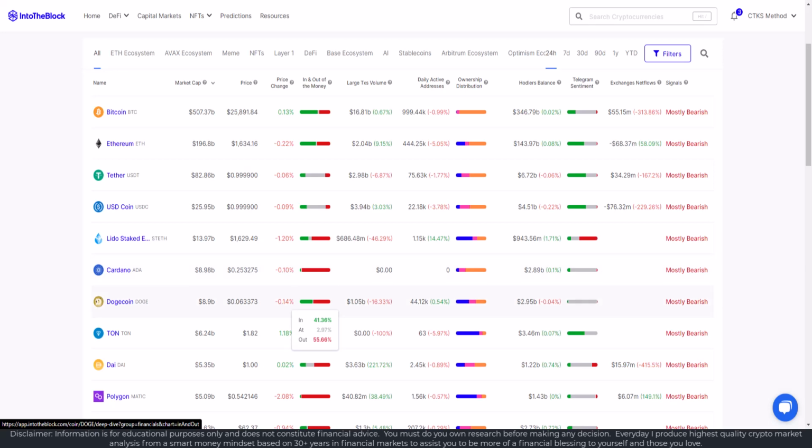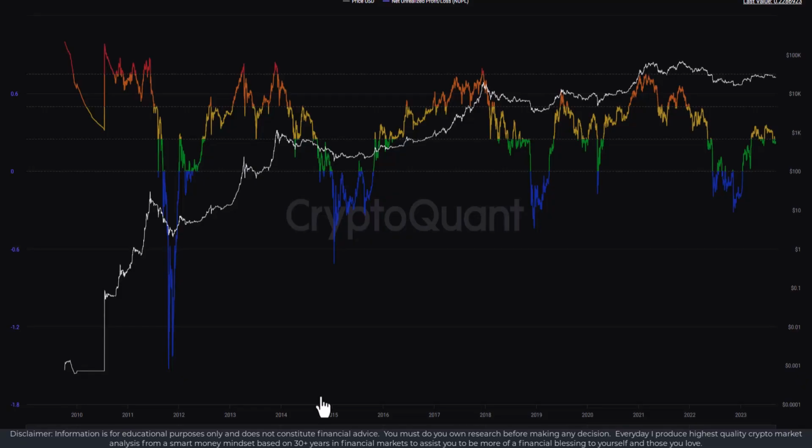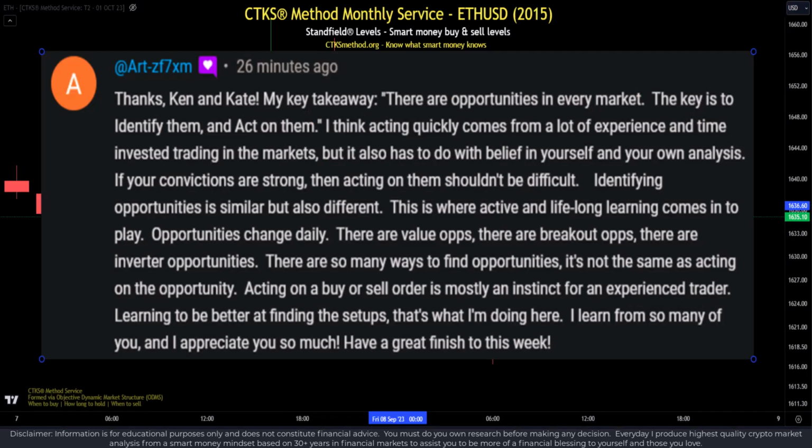Doge, nearly 56% of people are out of the money. And when we look at Matic, it has been suffering dramatically. Nearly 94% of people are out of the money. When we look at net unrealized profit and loss, we can see that people were getting profitable and they've been suffering losses of late.